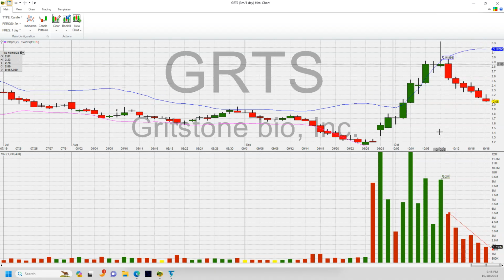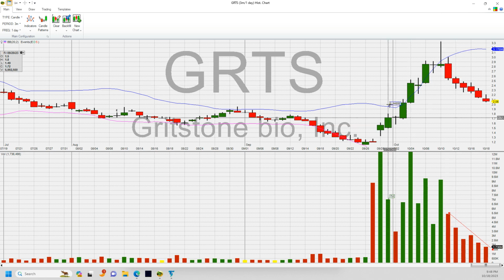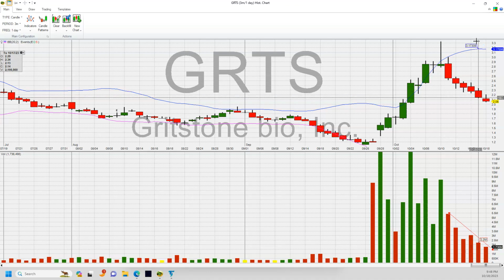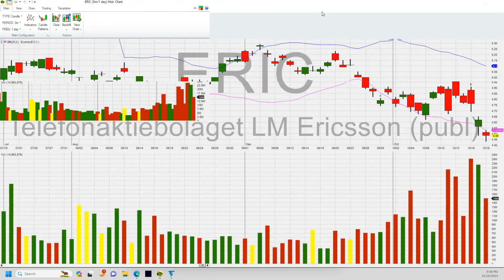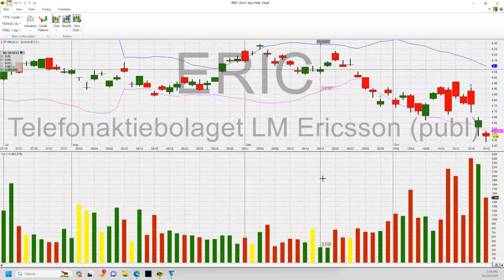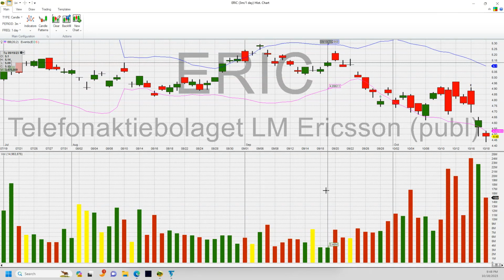It's been pretty controlled, you would say. It could easily pop and take test three again. But I don't know. I think the pattern's going to play out, and it's going to go lower, but it could be choppy. So it wasn't worth the risk to hold it a couple days for me. And the Ericsson, I put on the Ericsson puts yesterday, and those are doing really good. And I put on the Nokia puts today too, and those are up 25%.